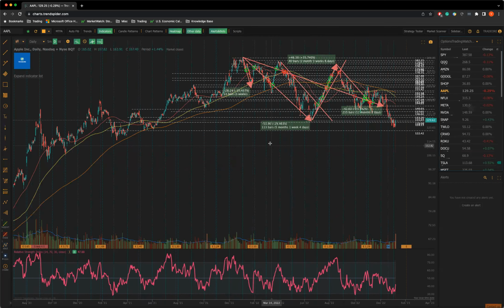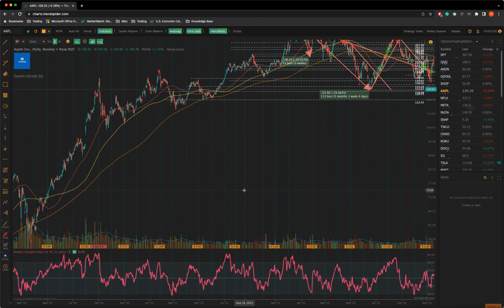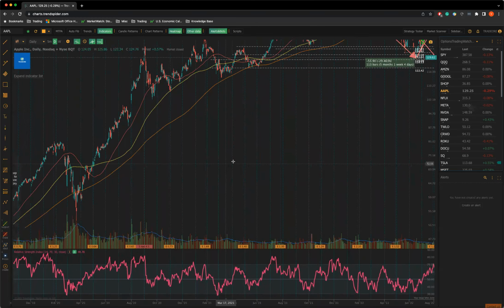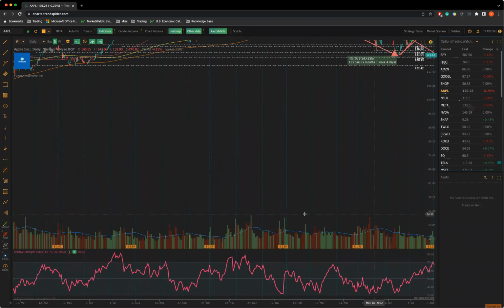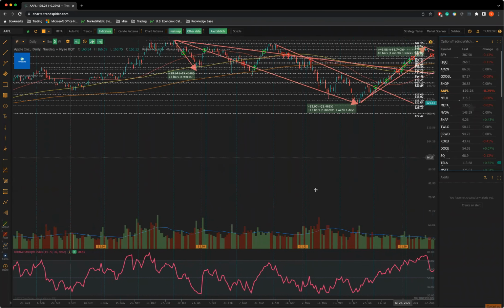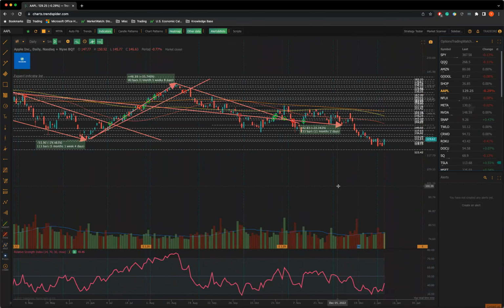Apple, comparatively to other names, is holding very, very well, as you can see. If you compare the March low, for example, Amazon is already there, Google's maybe halfway, whereas Apple is miles away. So overall strength is very much there in Apple.